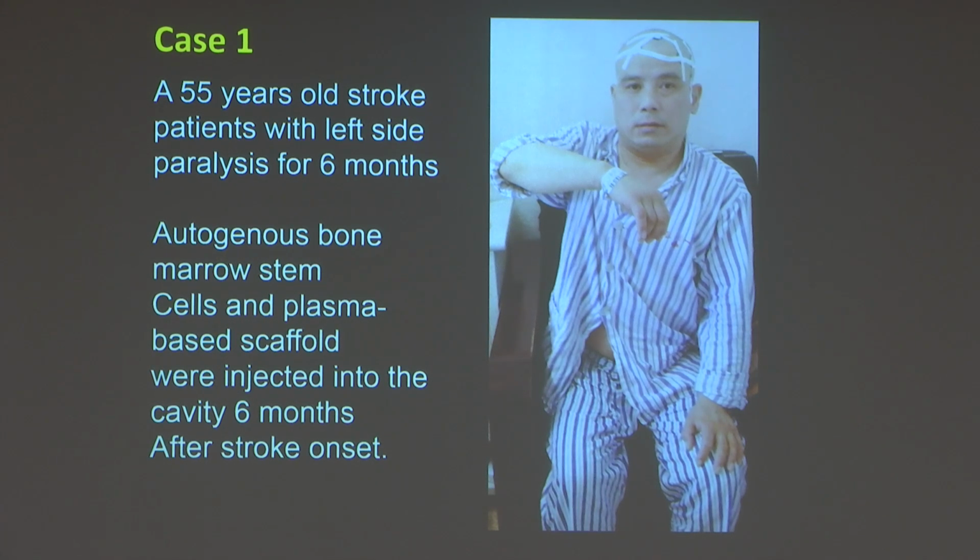So we use cells from bone marrow, stem cells from the patient's own body. As mentioned, we cannot use neural stem cells from human embryonic stem cell injection on a patient. It's not an issue; we use the patient's own stem cells and a scaffold generated from their own blood plasma. So everything is from the patient's own.